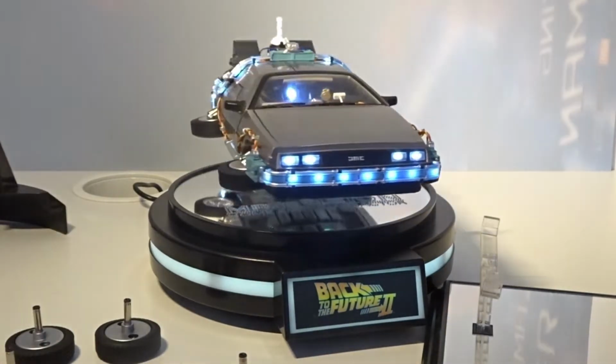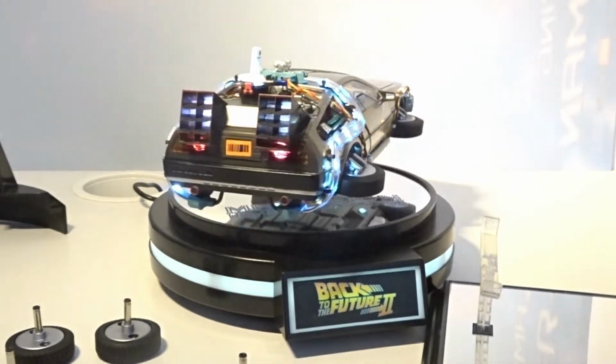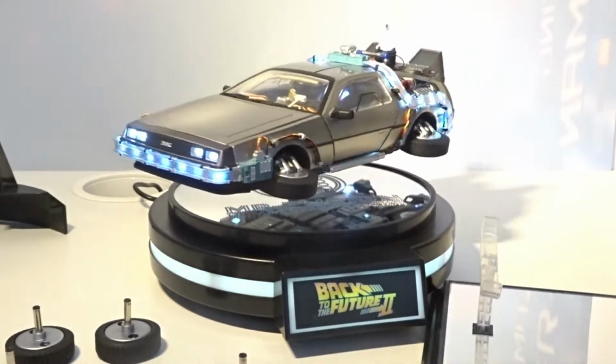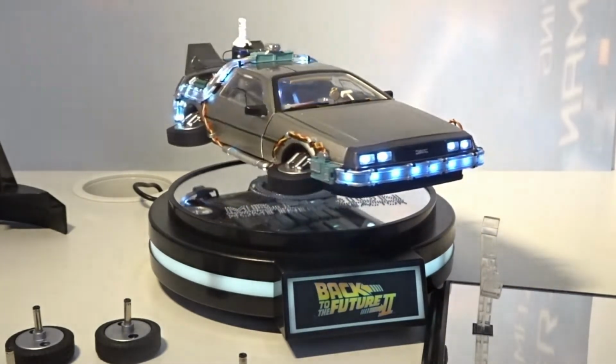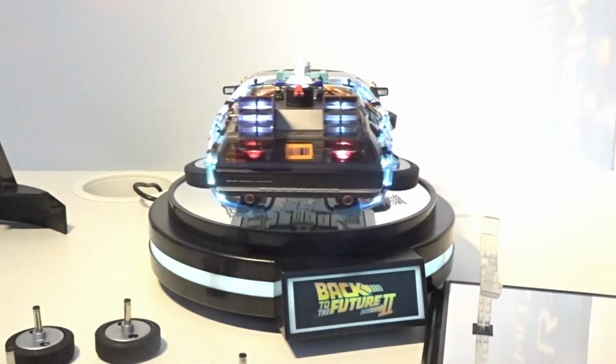This one is the third. I have to say this is an amazing action figure. An amazing collectible. So I don't know, this must be the second one nowadays.